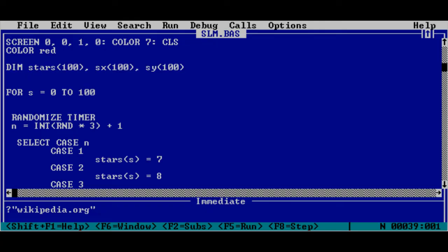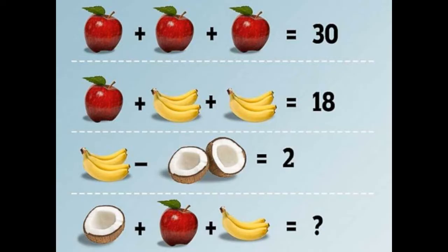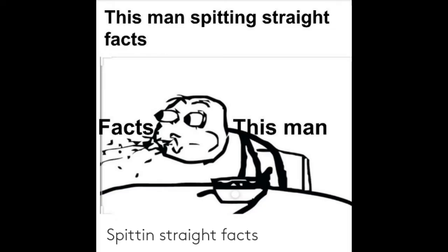Wowzers. Now that you have a basic understanding of what mathematicians go through on a semi-regular basis, you can take your newbie gains and flex on all your non-math friends. Do you even math, bro? The answer is calm down. You're not that cool because you know how facts work.